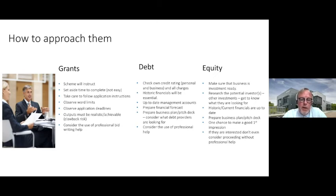Observe the deadlines, pretty obvious. Outputs must be realistic and achievable. Remember, there is, albeit a small risk, a risk of clawback if you don't deliver on the objectives of the grant project. And again, I would say this, wouldn't I, but do consider the use of professional bidders. There's a lot of them. It's not just going to be a one-man service. A lot of people out there do that.